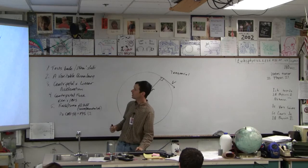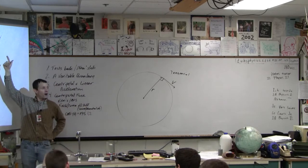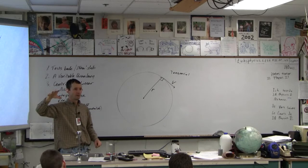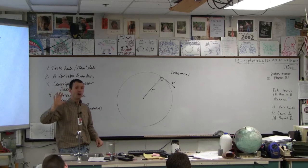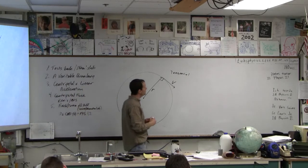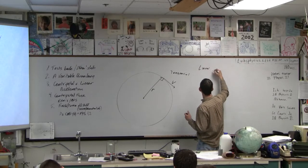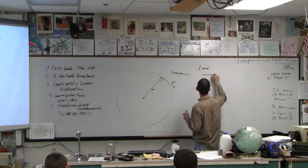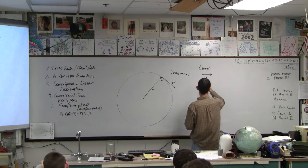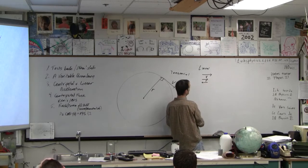Okay, so here's a little chart here. With the acceleration we've done so far, remember that velocity is speed plus direction. Do you remember that? So far, all we've done when we changed velocity is that we changed the speed. So for a linear acceleration, the velocity is this way, and then the force is this way, and we speed it up, or the force is this way, and we slow it down. That's a linear acceleration.